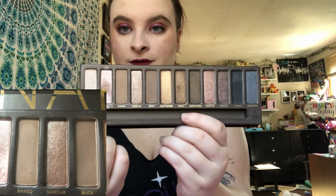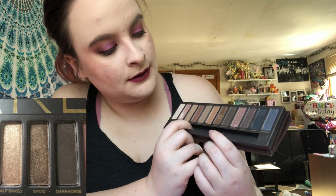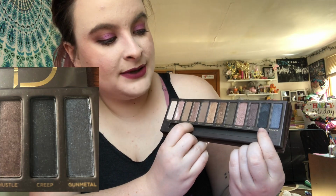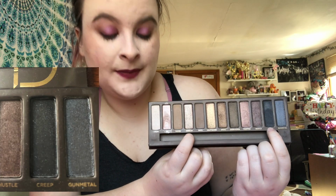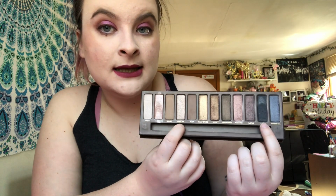Next, we have from the Naked palette, I have Virgin, Sidecar, Smog, and Creep. I've picked a lot of weird shades. It's currently weighing in at 147 grams, but I haven't hit pan in this palette yet, so this is going to take a lot of use, and I know that.